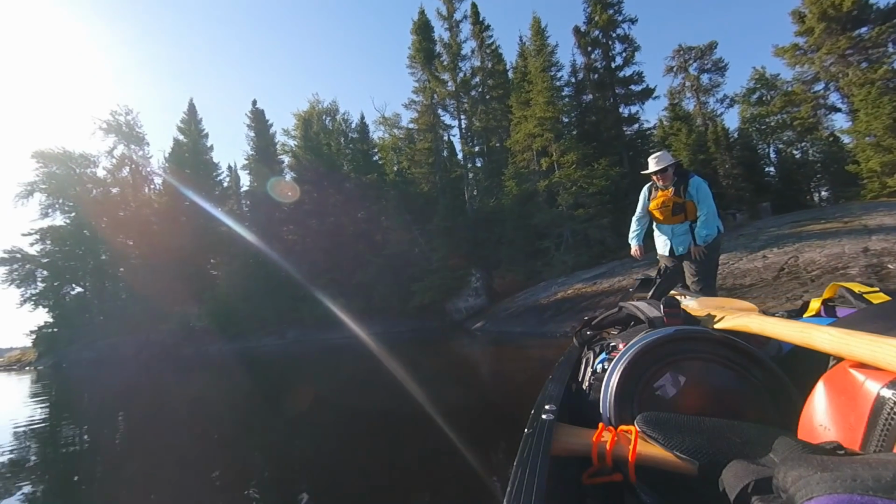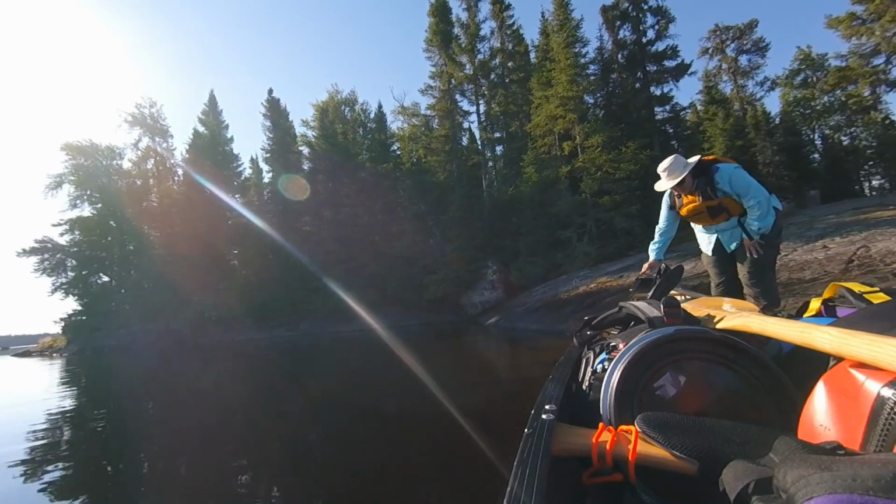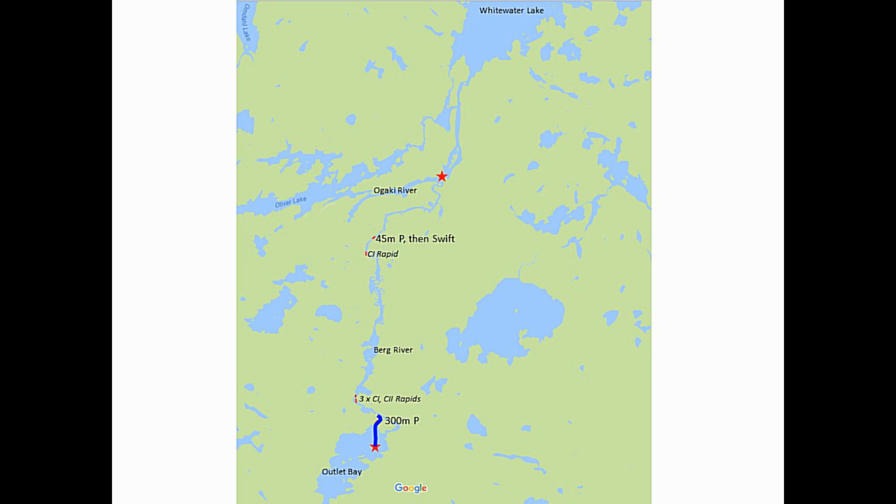We are leaving Outlet Bay and into the Berg River. On day 4 we tackled the Berg River. There's a series of small Class 1 and Class 2 rapids which we cautiously explored and traveled about 15 kilometers where we camped at the convergence with the Wabakimi River.